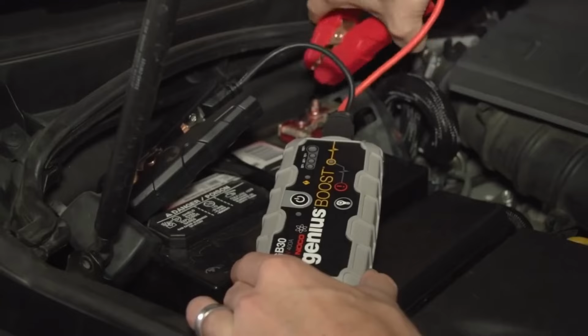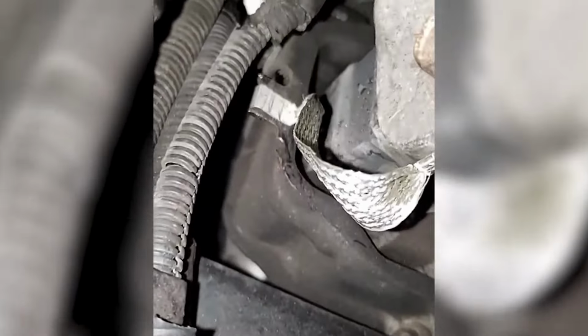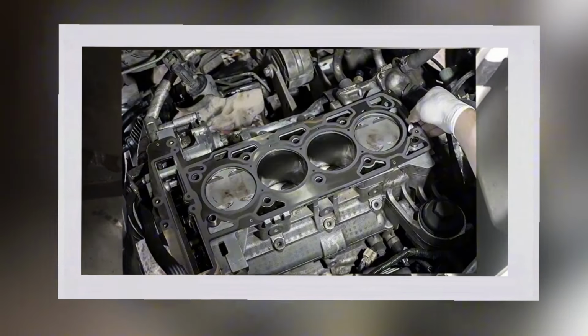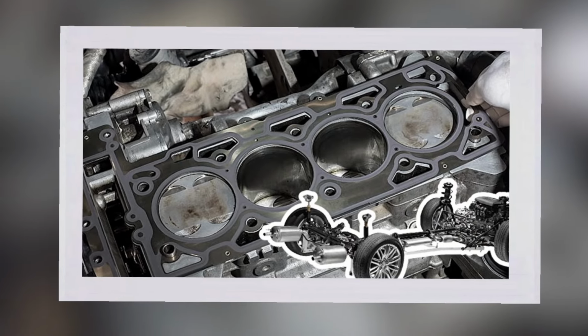Don't overfill, just enough to cover the plates is enough. If your battery is sealed, you won't be able to add water, but it's still worth checking for swelling, cracks, or leaks. Just adding this quick inspection into your monthly routine can stop small problems from becoming big ones.